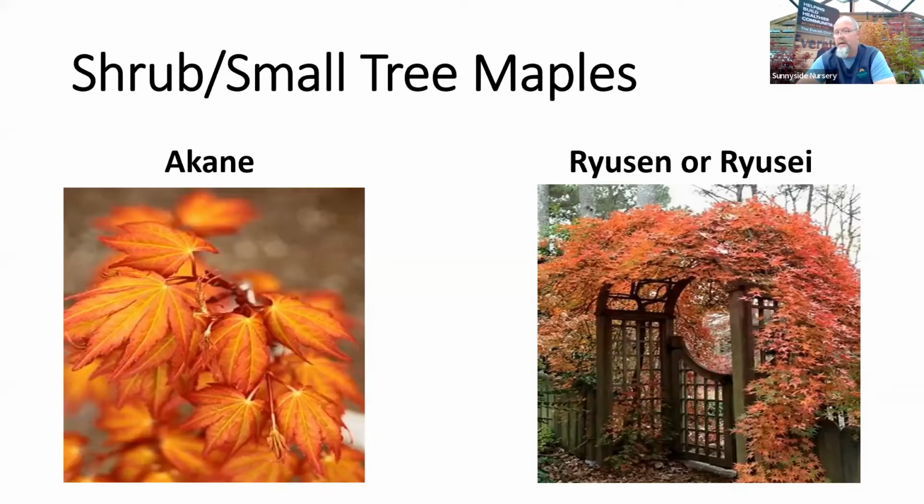You can see that's a great picture kind of going over a gate entrance to a garden. People would probably look up and say, what is that? That can't be a Japanese maple. It looks like a vine. It's not going to cling like a vine would, but by taking that branch and arching it over, we can get that same effect.